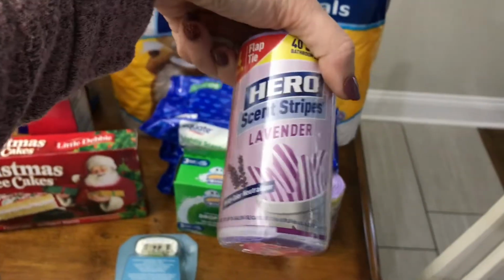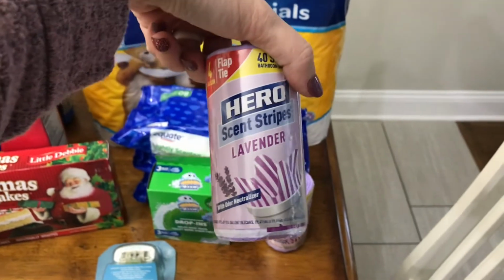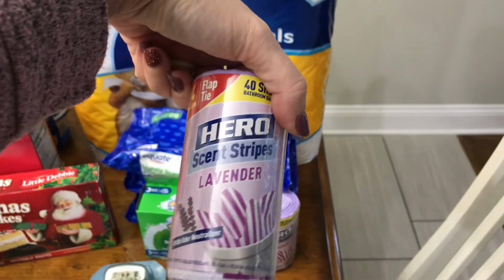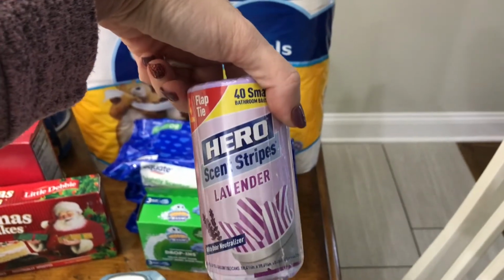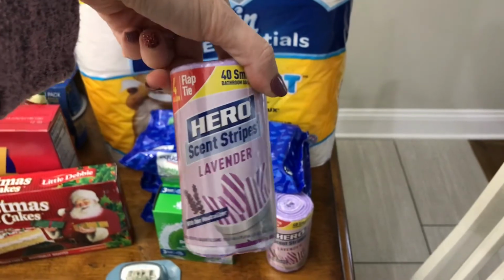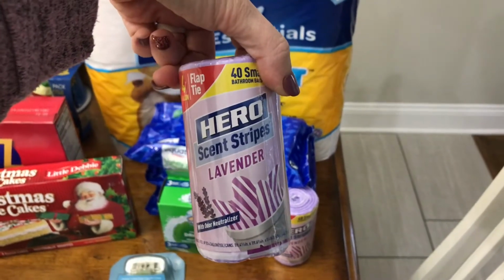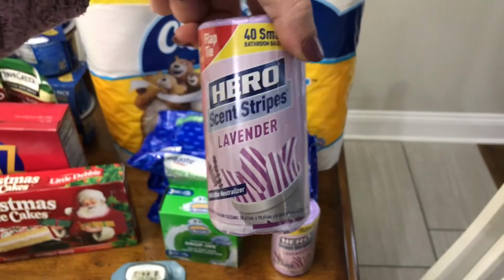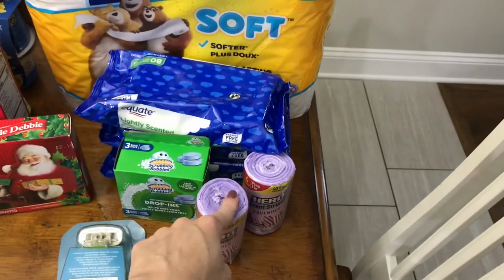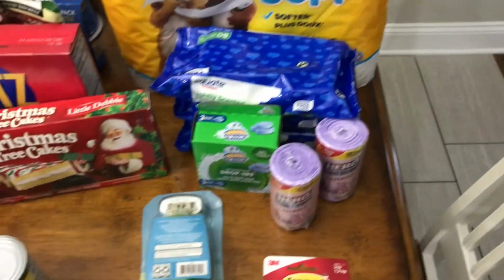And then I got two things of bathroom trash bags. These are a Hero Scent Stripes Lavender. I usually have been getting my bathroom trash bags from the Dollar Tree, but I'm not loving those bags. They're really thin. They don't stay in the trash can. And I'm just over them. So I went ahead and ordered the good ones from Walmart. One for my bathroom and one for the kids' bathroom.